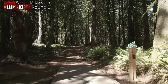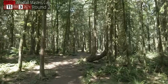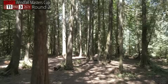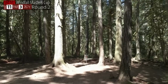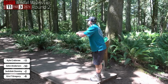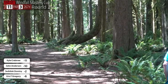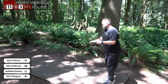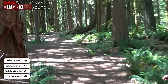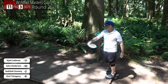Hole 10 averaged 4.33. All right, hole 11, par 3, 267 feet. Very technical shot. I don't know what to throw here. This one gets me every time. Let's just do what these guys do. Just going with a putter that flips over. It is slightly uphill. And there are many trees in the last third of the hole.